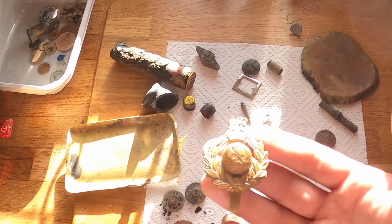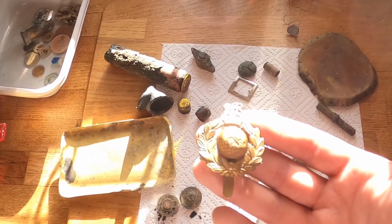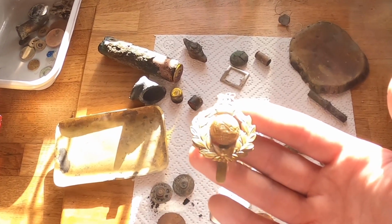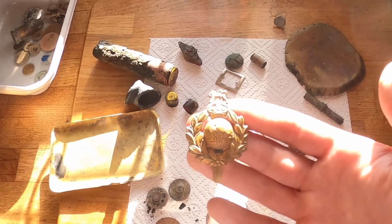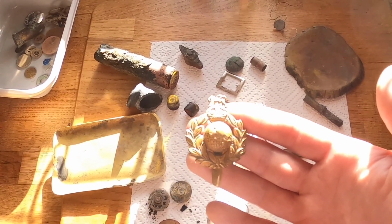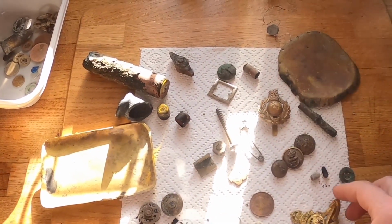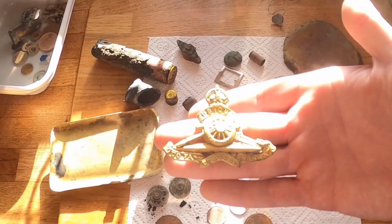But this is a Marines cap badge. Again, this is sort of wartime era. It's very cool to find something like that. And yes, it's not particularly valuable financially, but in terms of the history of who must have had that, fantastic. And last but not least is, look at that.